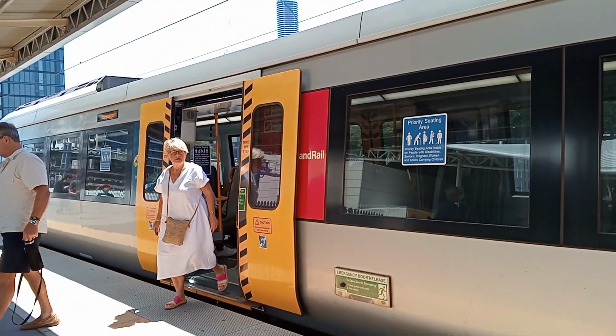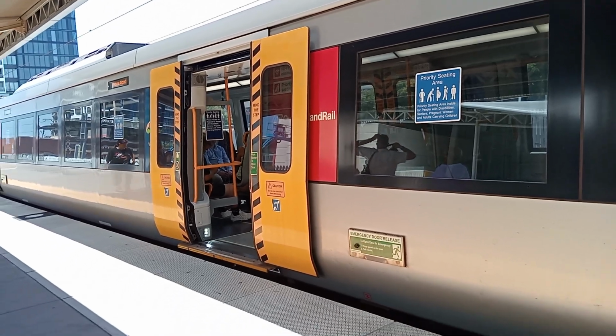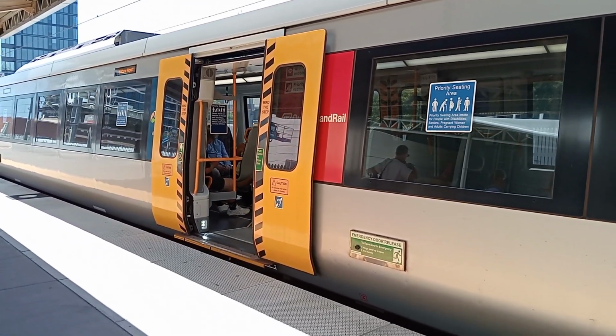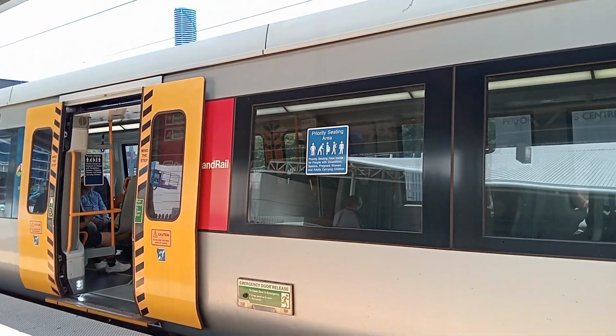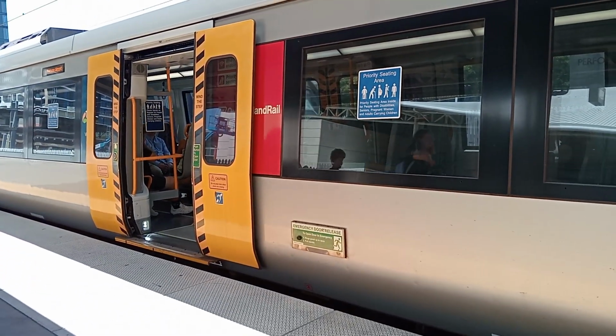Approaching platform 1, we've got an NGR service. It's a... Oh! Boggo Road, Park Road service. I'll get to that in a minute.